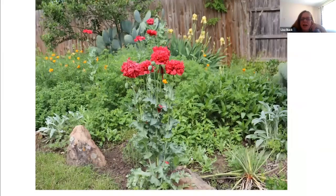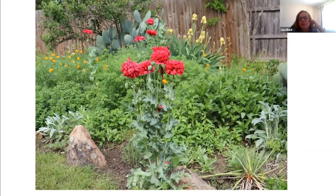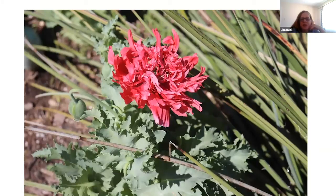This is a frilly poppy. You can see why it's called a frilly poppy. I just toss the seeds into the flower beds in the spring, or actually December, and they grow like this. You can see the little seed heads. I wait until they're all dry, and then I collect those. So I have seeds to give away and seeds for next year.